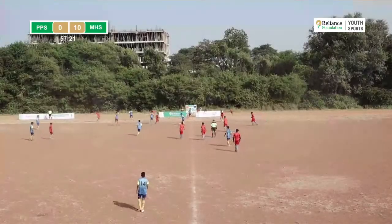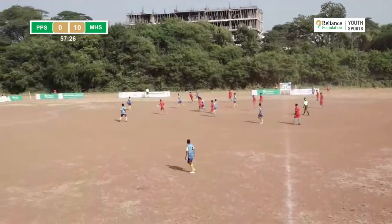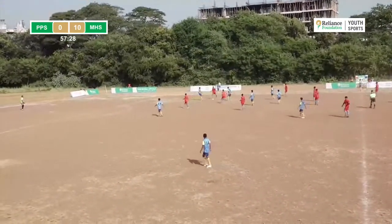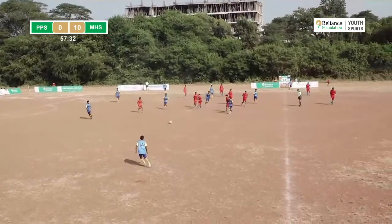We go to see simple passes done over. As you can see, again, the entire thing of overloading and applying pressure. If anybody looks right now at the right-hand side of Maharashtra High School, they'd be like, okay, this guy's free. Just punt the ball. Nobody's even going to be there. Does he give a ball to him?